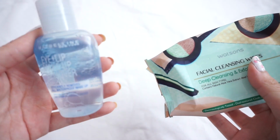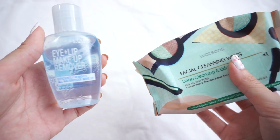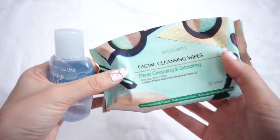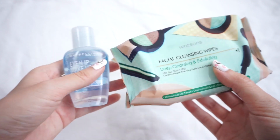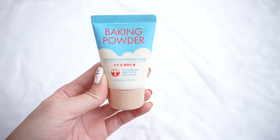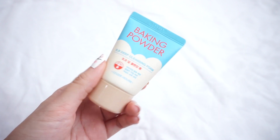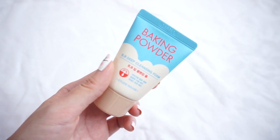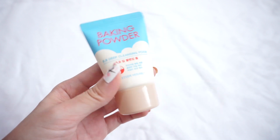For makeup remover, I've got this travel size Maybelline eye and lip makeup remover, so it is oil based, and I've also got some facial cleansing wipes just in case. For my cleanser, I've got this mini baking powder BB deep cleansing foam from Etude House, and I really like this cleanser. It really helps in removing any residual makeup, and it really cleans my face.